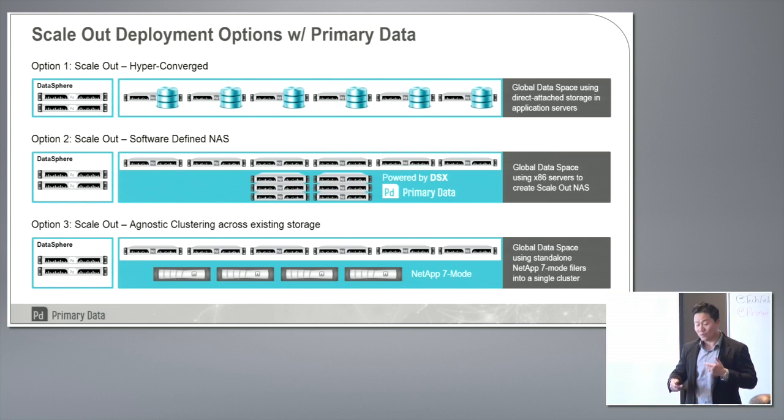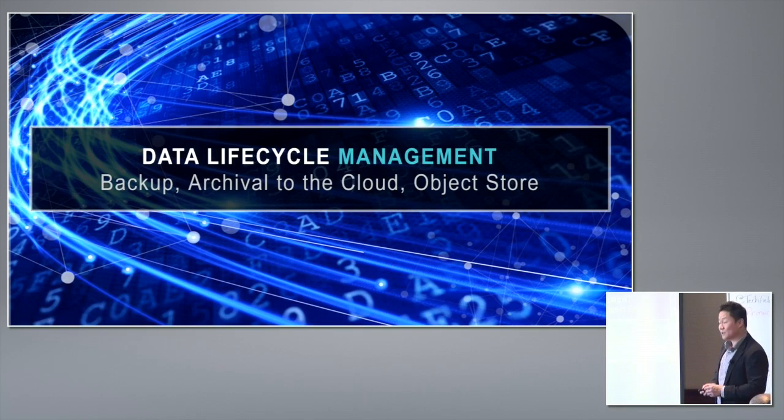And then to be more interesting, being able to now create a single scale-out cluster with different vendors. So I could put an EMC VNX, a NetApp, Isilon, a Dell Compellent all together and make it look and scale out like it's one entity. So these are the different flexible deployment options that we have from a scale-out perspective.